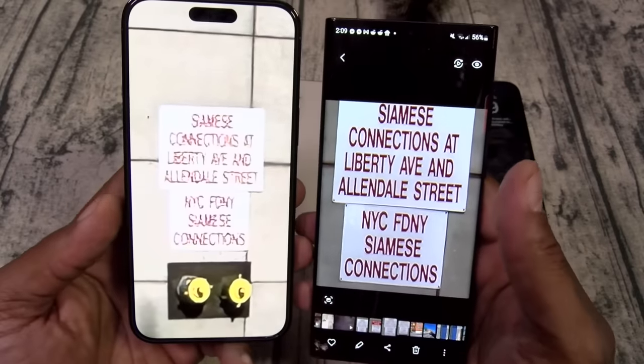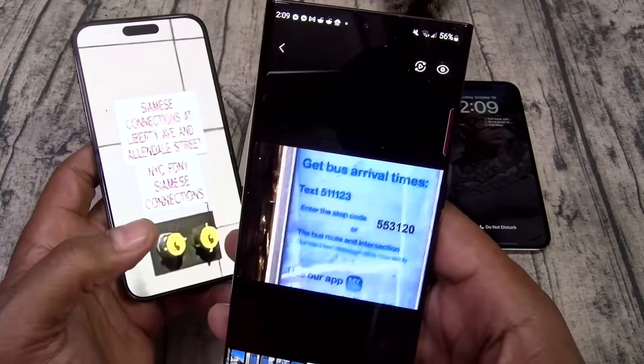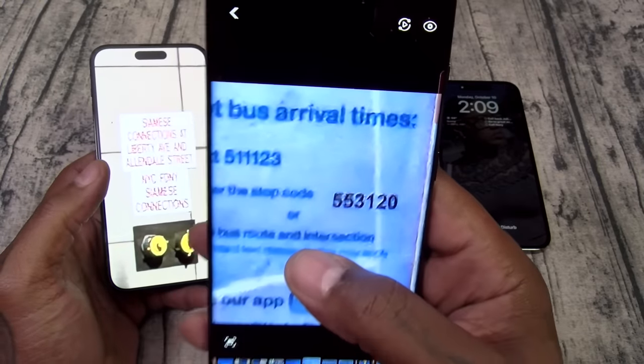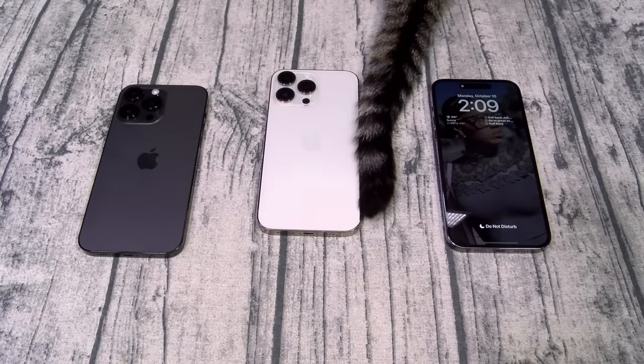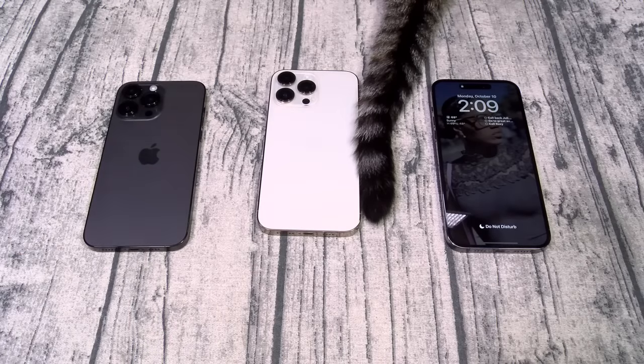Now, this is just one example. I did a few more. I did some bus signs. Look at this. I actually was able to zoom in from the Galaxy all the way to the exact numbers. So for me, zoom is more than just a feature. I use it as a tool. I would like to see iPhones having, if this is 15, bring it up to 30. Bring it up to 30.